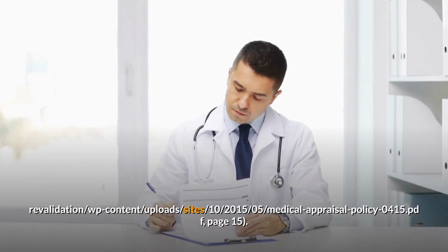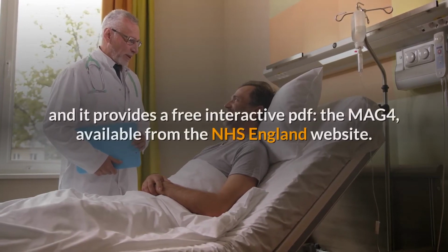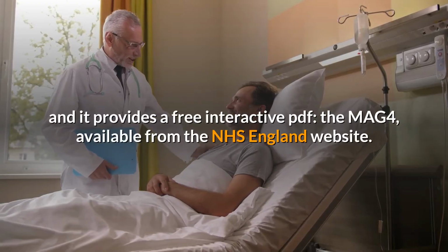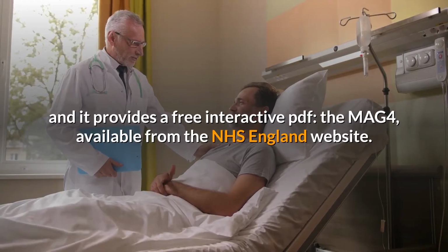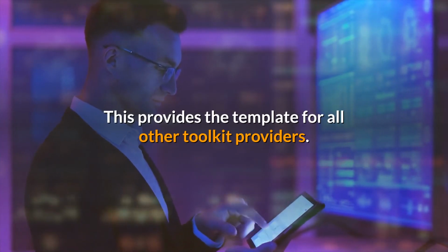https://www.england.nhs.uk/revalidation/wp-content/upload/site/10/2015/05/medical-appraisal-policy-041.5.pdf, page 15. The Medical Appraisal Guide Model Appraisal Form has just been updated and it provides a free interactive PDF, the MAG4, available from the NHS England website. This provides the template for all other toolkit providers.